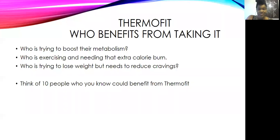So we'll give you a few minutes or a few seconds to write down 10 people you think could benefit from those.